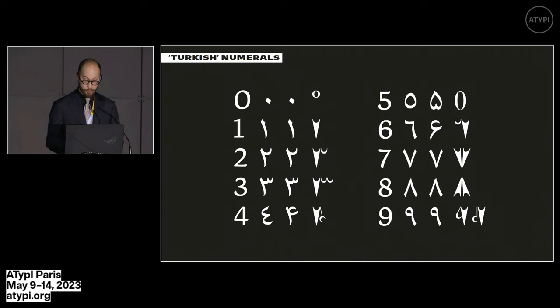Here is a comparison between Western Arabic, Eastern Arabic, Persian, and finally Turkish numerals to show you some of the relation between the forms. While Eastern Arabic and Persian numerals make use of vertical and diagonal strokes in their construction, the Turkish forms straighten all of these into symmetrical triangular shapes. The cups and the bodies typically found in Arabic and Persian typography are also transformed into crescent shapes.